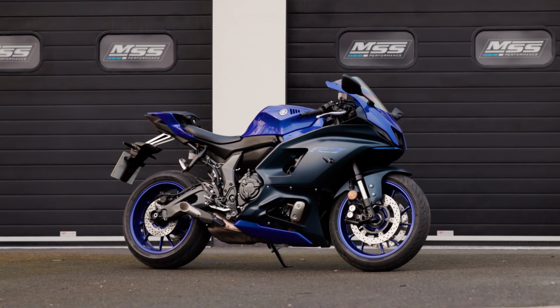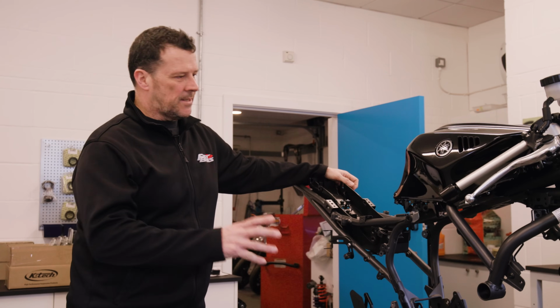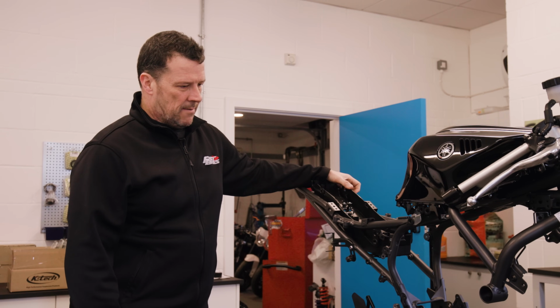In terms of bodywork, we'll be using the official Yamaha GYTR stuff. It's good quality stuff. It fits straight on. That's away at the moment, getting painted and graphics done already. So we're looking forward to seeing that back.